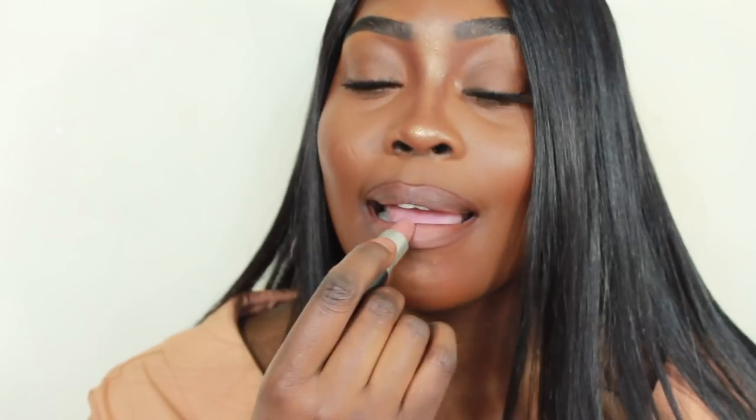So normally when I wear this, I don't line my lips first. Reason being because I want more definition. I don't really want a gradient. I want the color to show through. So I'm just gonna put this on. When I do this, sometimes it can look really like, you know, Dave Chappelle. It can look real crazy.